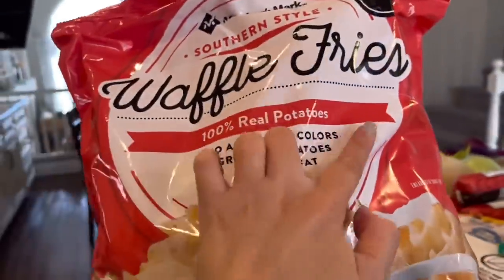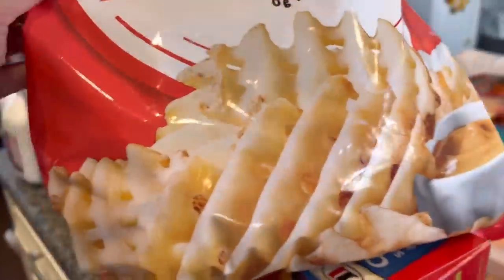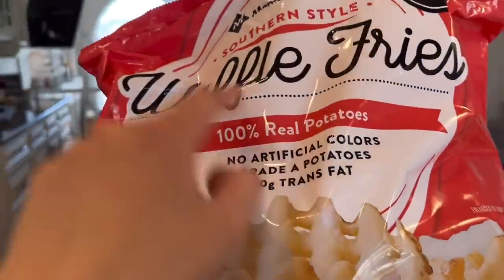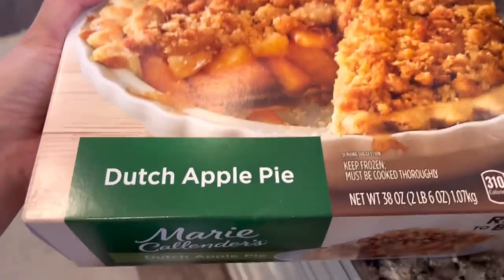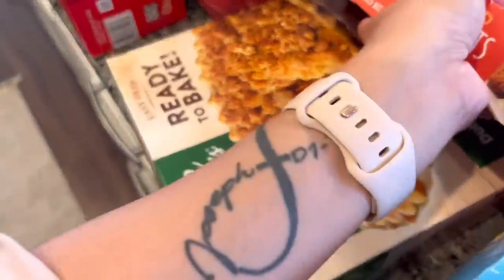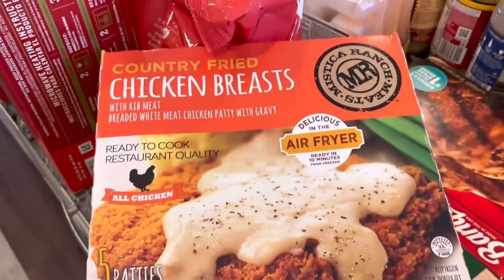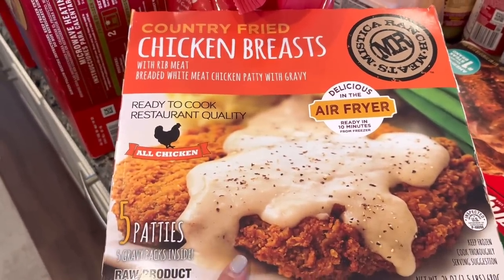And then we have these waffle fries here. I love these fries. It's so good. So every time we run out, we always grab this from Sam's Club. And then my husband picked up this Marie Callender's Dutch apple pie. I've tried it, but I'm not really into it. It's too sweet for me. My husband has sweet tooth. He likes a lot of sweets. I don't. I'm more into like spicy and salty. And yeah, that's just a little too sweet for me. It's like a tiny spoon is just like way too much for me.